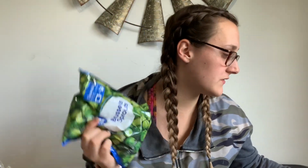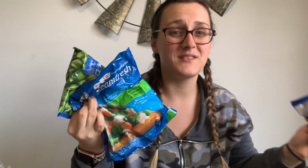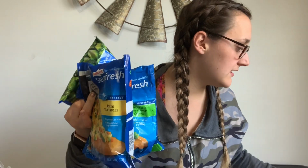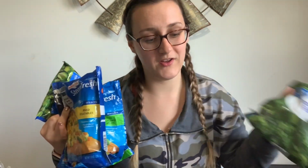And then I like to do a lot of frozen vegetables that are super easy to just throw in the microwave. I like Brussels sprouts. I get some of the assortments. Most of these are like $1 to $2 a bag, so they're super easy for weeknight dinners. Corn and broccoli.